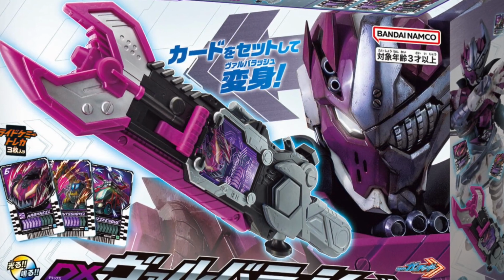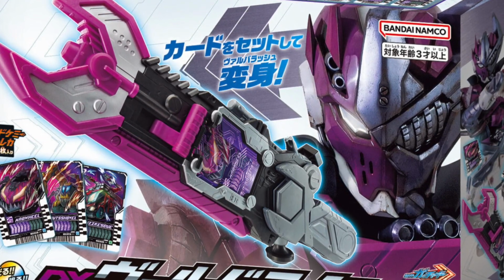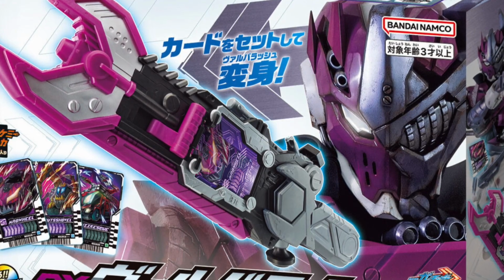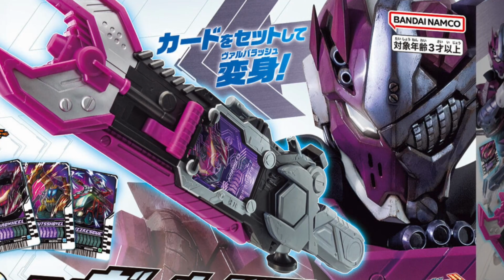And then the Valva Rusher, which is his main weapon, and it also scans cards, and I think it's his henshin device as well. And that actually looks pretty cool. I actually really dig that. I think it's really unique looking, and it's got some cool looking different modes.